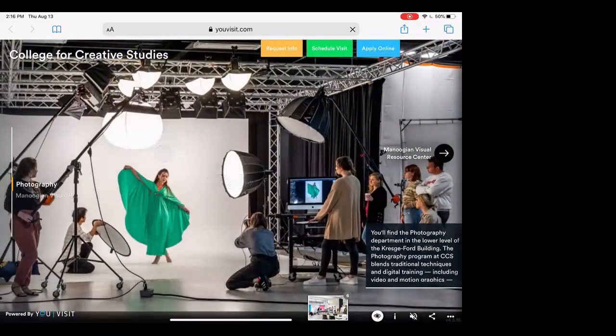So then last but not least, we have photography. Our photography department at CCS offers a balance of traditional photography. So they're learning how to develop things and use the dark rooms, as well as some even older development techniques like cyanotypes and palladium, as well as modern digital photography. And the students are actually learning how to do a lot of video and motion graphics work as well, just because that's what is expected to keep up with an ever-changing and growing industry.